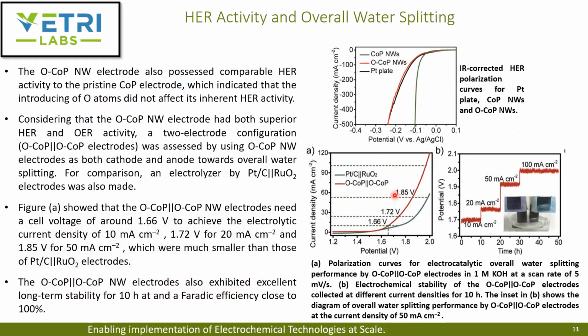And so the ultimate aim of this paper was to put these oxygen functionalized cobalt phosphide nanowires as catalyst on both sides and run the overall water splitting. So for that, they wanted to test the HER activity. And the oxygen functionalized cobalt phosphide nanowires had a comparable activity to their pristine CoP nanowires. And they tried to put a full cell together. And as we can see here, for comparison, they also put platinum carbon and ruthenium oxide together to form a full cell.